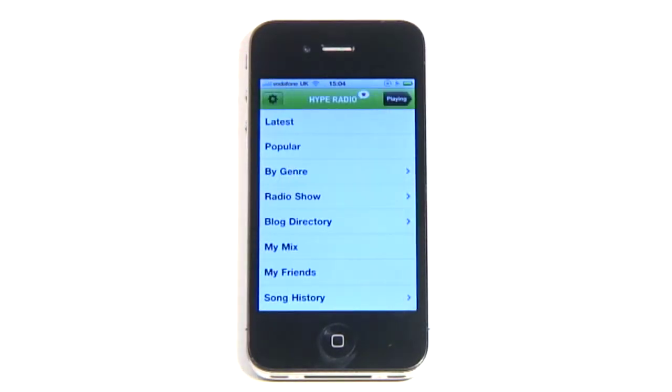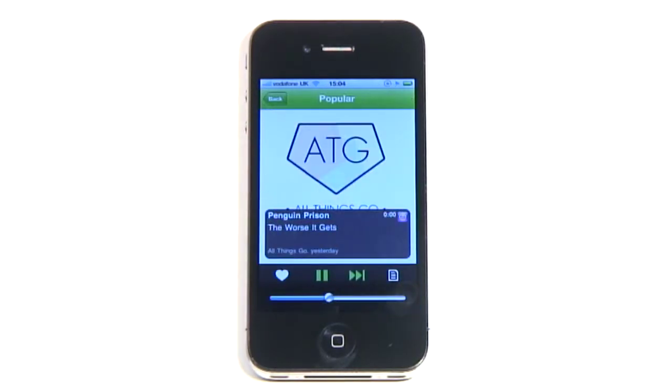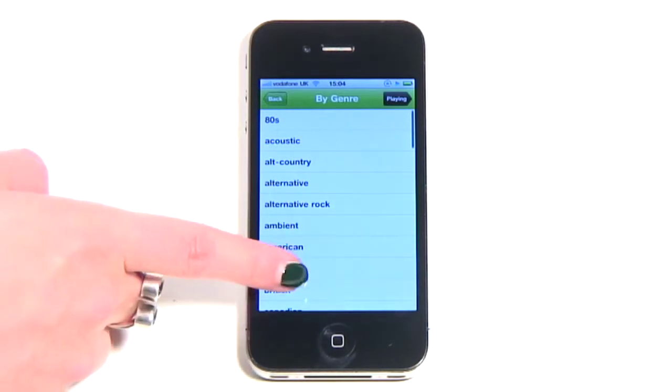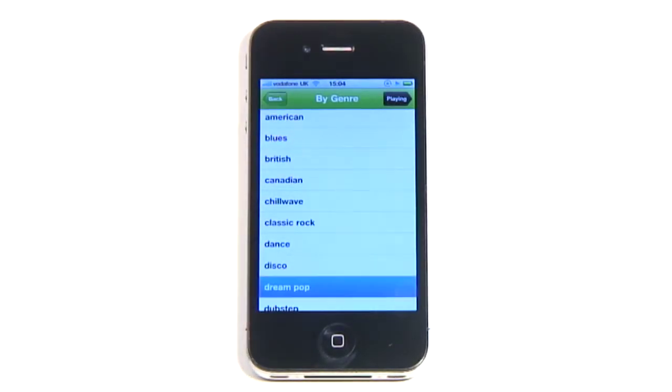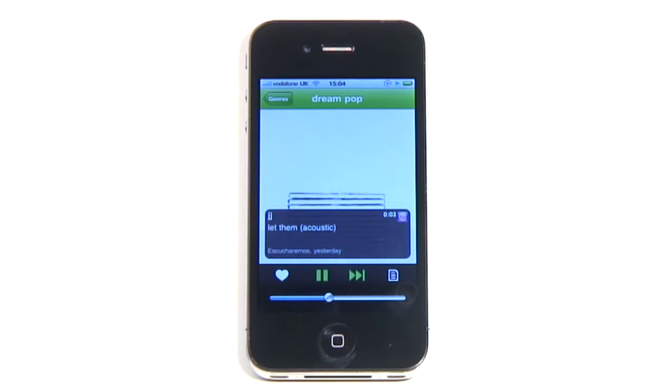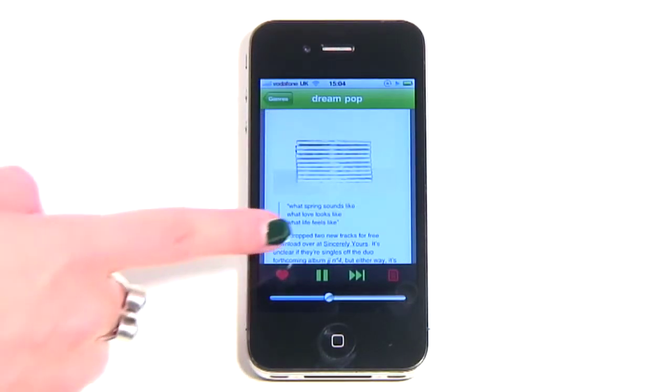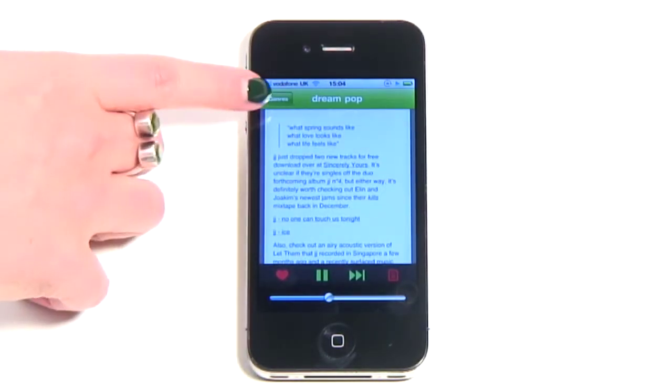It's essentially a radio station where you can either just listen to the latest or most popular and have them fed in a never-ending fashion, or browse more specifically through genre. And the genres are pretty specific, including dream pop or indie-tronica. With each track, you have the option to love it or read the blog post attached to it, which is great for getting a bit more information on an unknown artist.